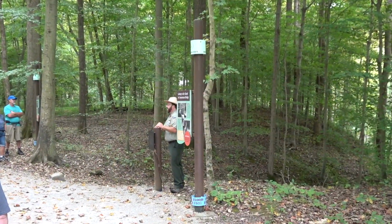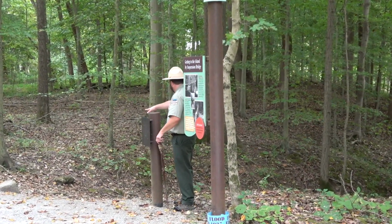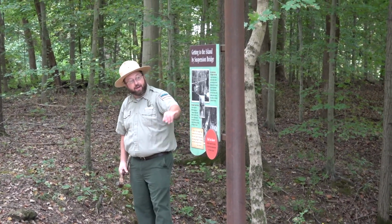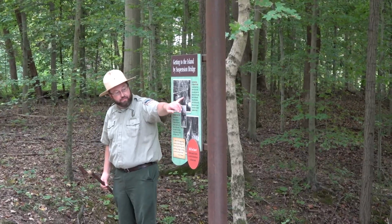You would cross what they called a swinging bridge. The bridge landed right here. Those concrete squares are remains of that bridge. You can see images of it here, and as you can see, there's a whole lot of support underneath.